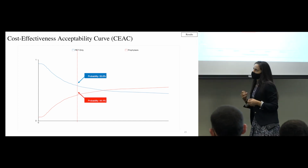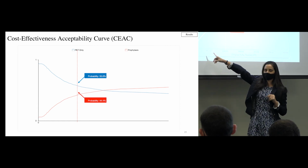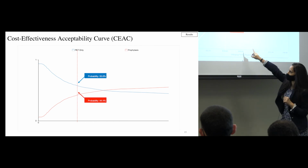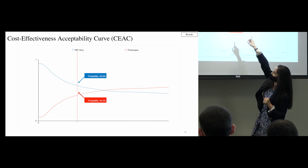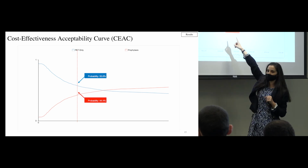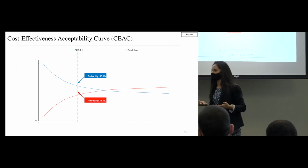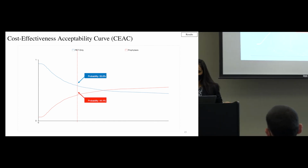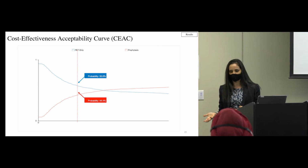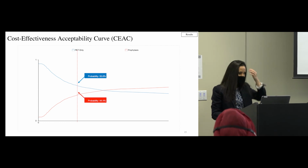So, the initial results put another way: the y-axis is the probability that the intervention is cost-effective. The x-axis is our willingness to pay threshold. So our $100,000 is this red dotted line. And you can see that the blue curve, which is the comparator, preemptive therapy alone, sits at a probability of 55.6%. So you might be saying, that's not what your base case ICER said. You told us that it was cost effective, and here it's a lower probability of being cost effective, right?